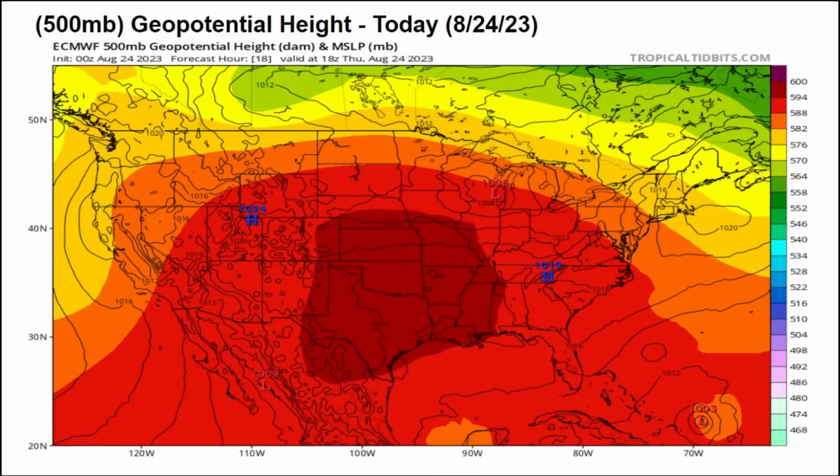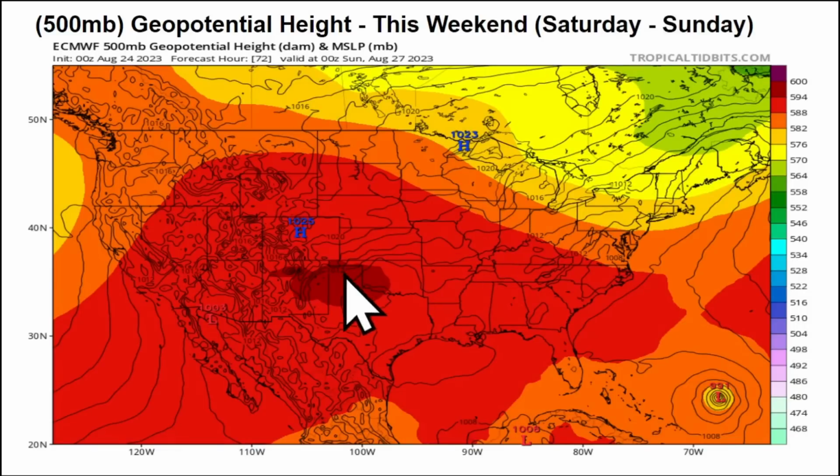So that is causing some red flag fire weather concerns. Looking at the geopotential height, this is where you see the building heights as we go into today. The maroon reds is essentially where the center of the high pressure system is this afternoon. As we go into the weekend, you see it starts to slowly weaken, and it also starts to meander further off to the south and west, back into its home place of where we've seen it all summer long, back into the southern plains yet again on Saturday and Sunday.